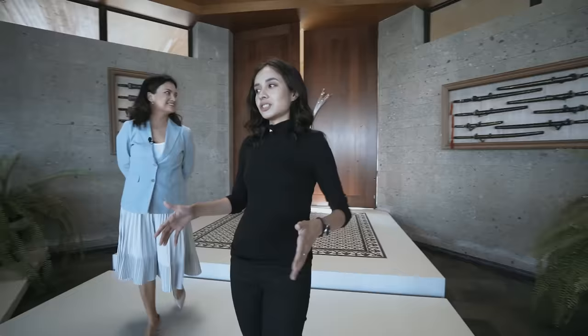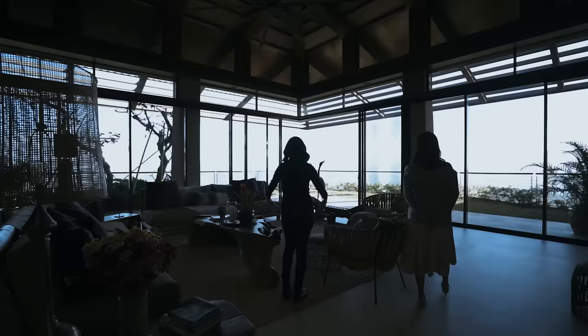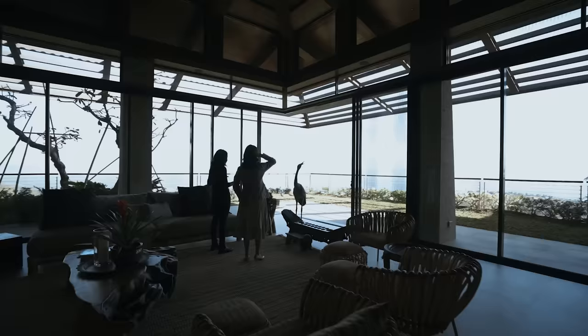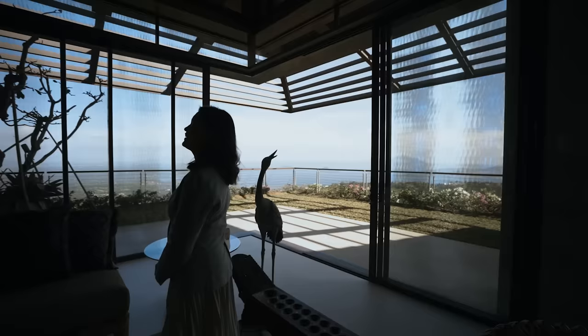Look at that. This house has a whole view of the entire water or bay area. You have the whole Taal Lake and the volcano. The volcano. Oh my gosh. Beautiful. You almost forget just how nice this entire interior area is. Almost, just because of the view. But then once you look away from the view, it's like, wow, everything. You go back in here and you appreciate it.